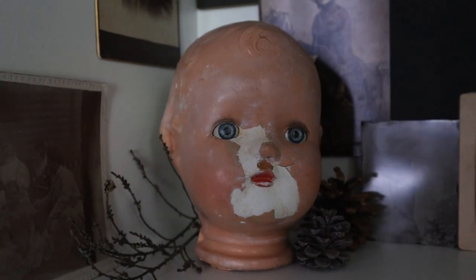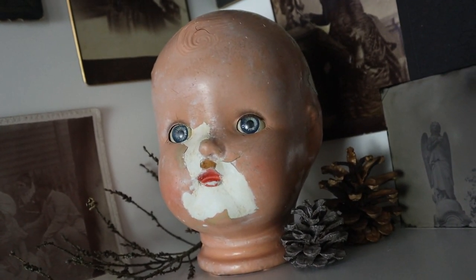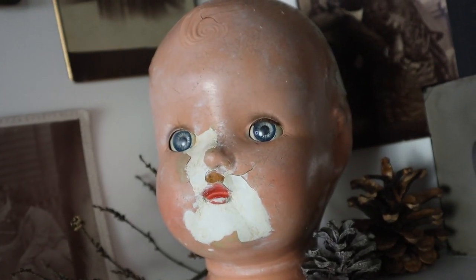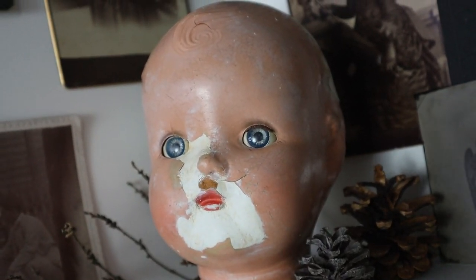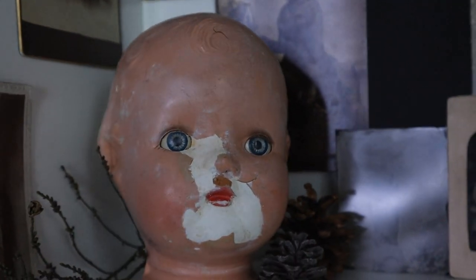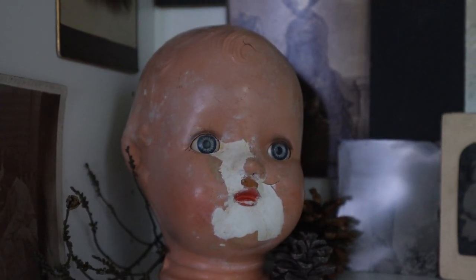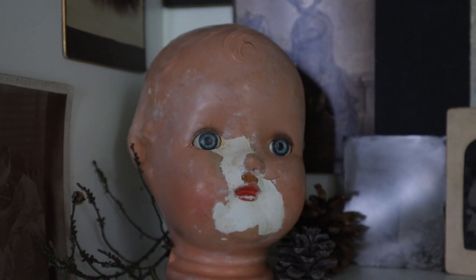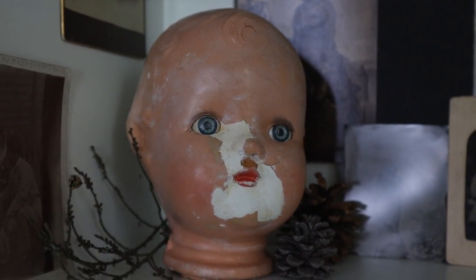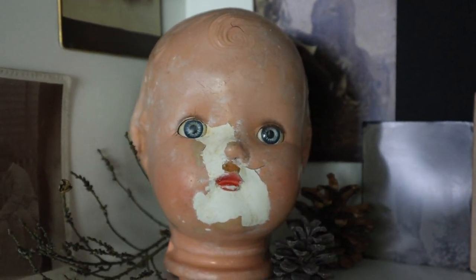Well, I've really wanted a composition doll for a long time, but I also wanted something that had a story to it. And I just feel like this chipped up old doll has seen things, you know? So that's what really drew her to me. I don't like perfect new things. I like things that have age and character because I almost feel like they have a little bit of soul to them because of the people that have loved them.